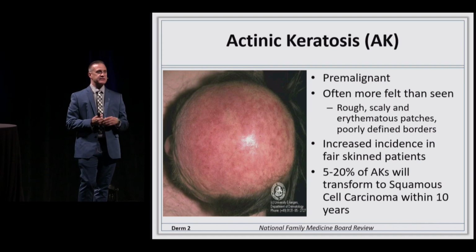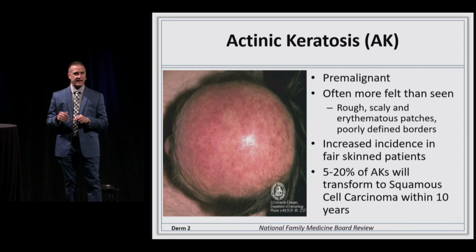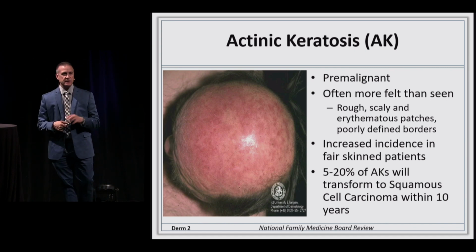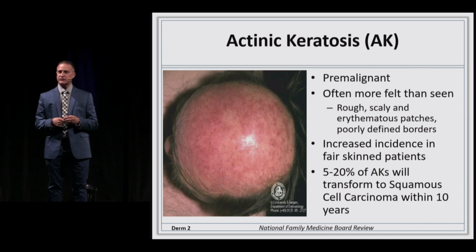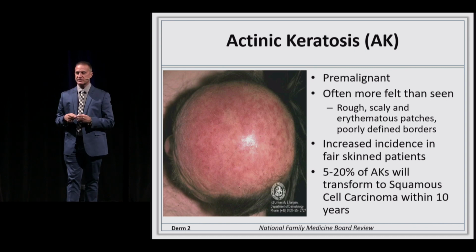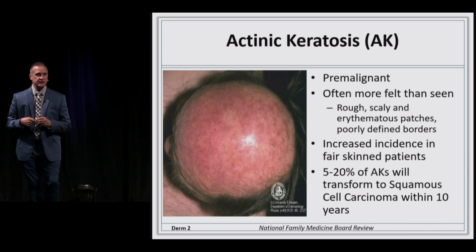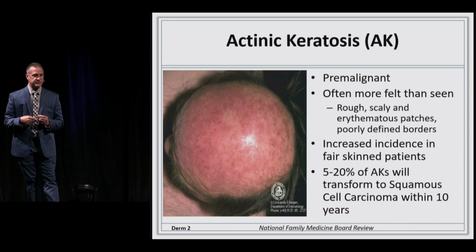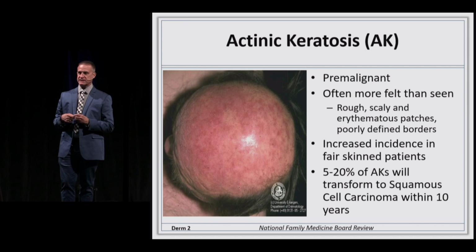A lot of times it's as much felt as it is seen, where this rough, scaly, sometimes erythematous patch is felt. Poorly defined borders. There is an increased incidence in fair-skinned individuals and those that have had multiple sunburns, especially when they were younger. So it's sort of cumulative sun damage. Anywhere from 5 to 20% of the actinic keratosis can degenerate into a squamous cell carcinoma within about 10 years.